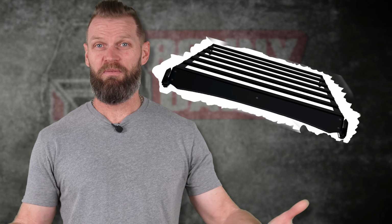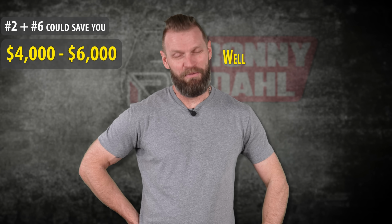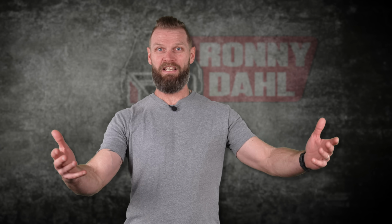The added bonus of not having a 270-degree awning is not needing a roof rack. If you are going with the roof bars and you are going with the gazebo, well, guess what? You've saved yourself $4,000 to $6,000. Well done. And you can still put an awning on the vehicle, which can stretch out to your gazebo. Ooh, that's a big camp you've got now.